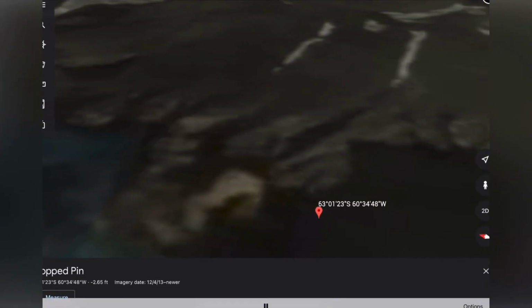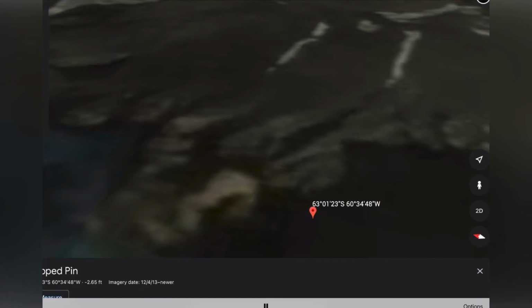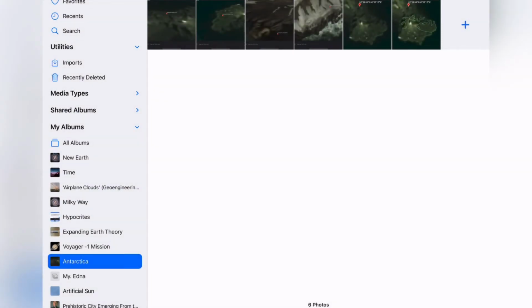So I want to end that video. Let me end it with this. I mean, these two are amazing. It's amazing. You could see the pyramid. You could see the four corners. You could see the pinnacle. You can see this huge obelisk. It's crazy.